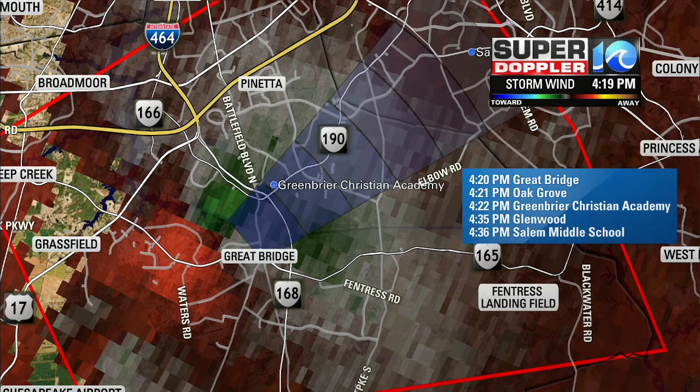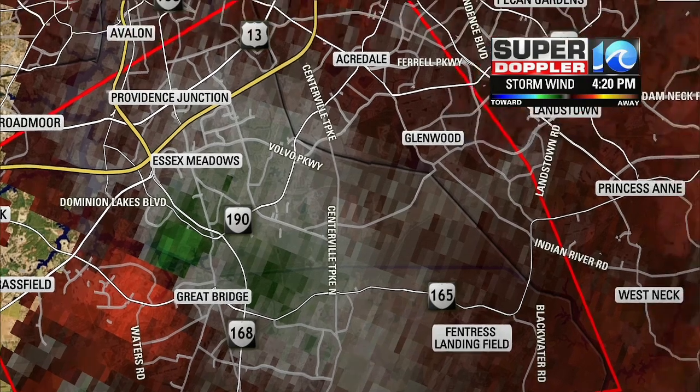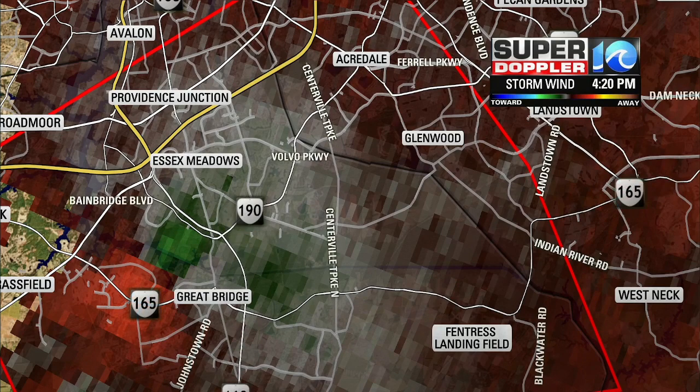So now is the time, if you're watching us from the Acredale area, the Glenwood area, to go ahead and think, where's my safe spot? Lowest floor, interior room, hallway, bathroom, closet? Maybe I should go get into that and seek shelter as the storm advances up to the north and east.